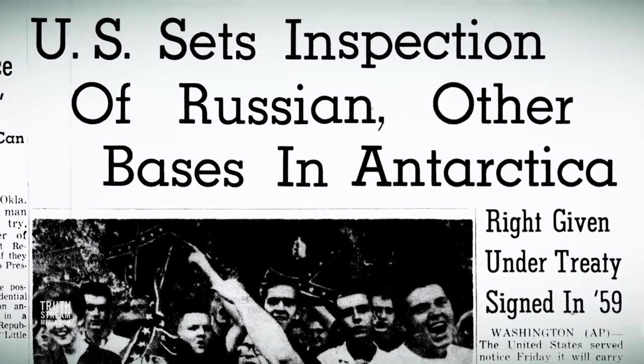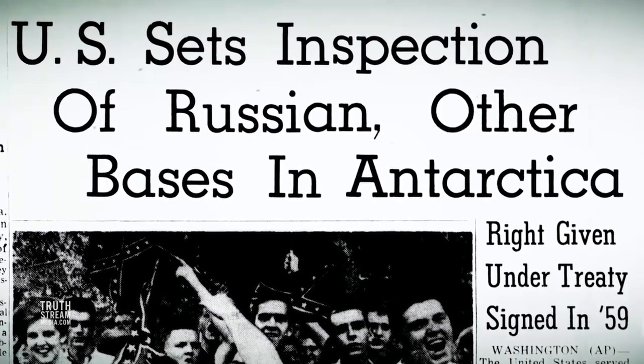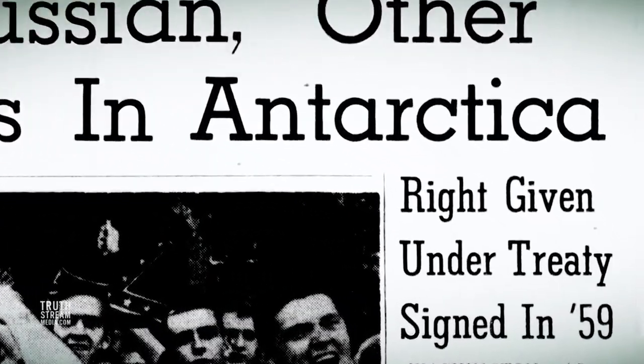The DoD originally denied that any explosion took place, and even tried to pass it off as a natural phenomenon before later conceding that it had in fact happened. The U.S. quietly pointed fingers at the Soviet Union, and months before his assassination, JFK decided to call for inspections of Russian bases in Antarctica under the terms of the 1959 treaty.